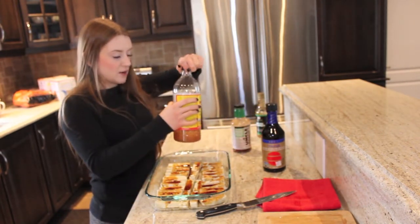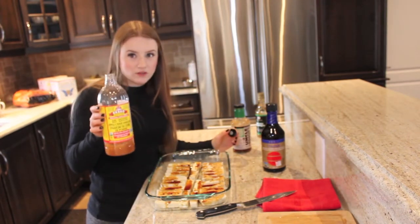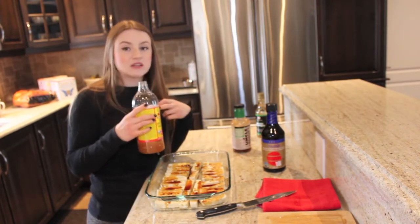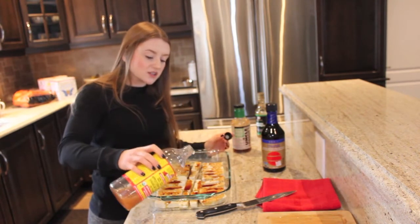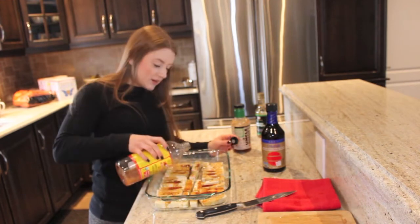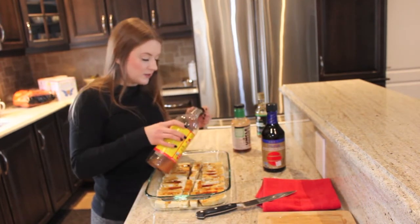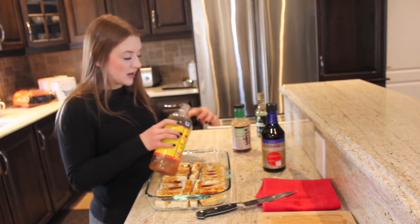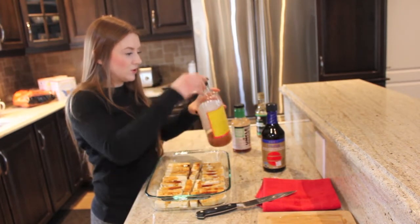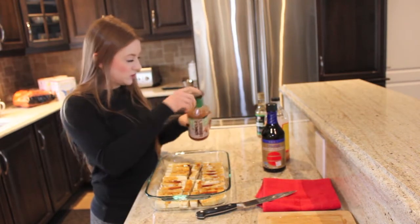So then I'll take my apple cider vinegar, which I'm almost running out of here. And you just want a little bit of this. I would use even less than I am today if I had a lemon juice. This just gives it a little bit of a tangy flavor. You can also use rice vinegar. Like I said, I would use even less vinegar if I had a lemon, but oops. I don't have a lemon, so we're just going to use what we have and it'll turn out.